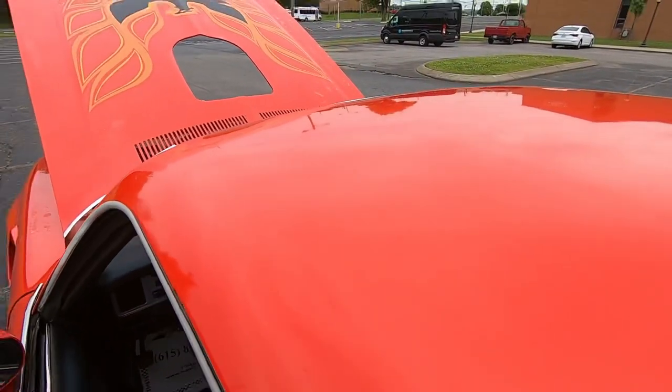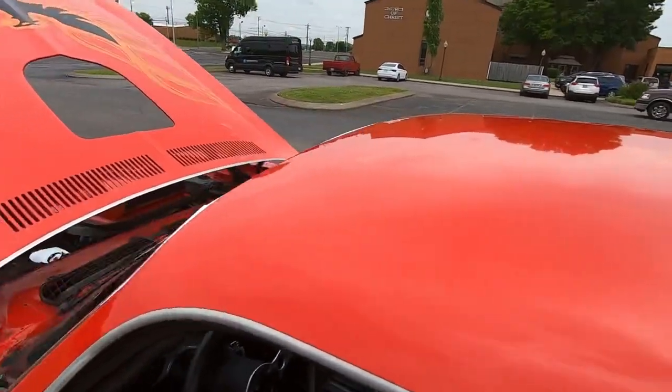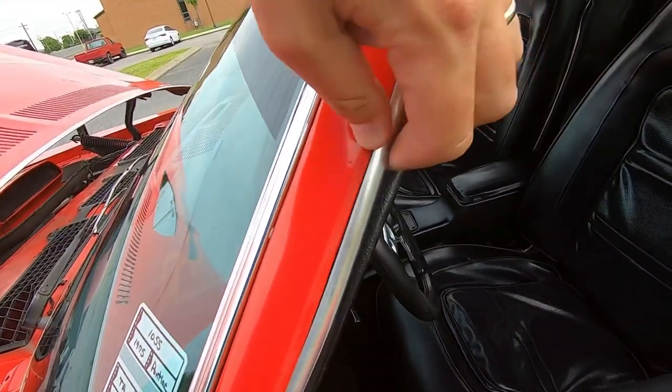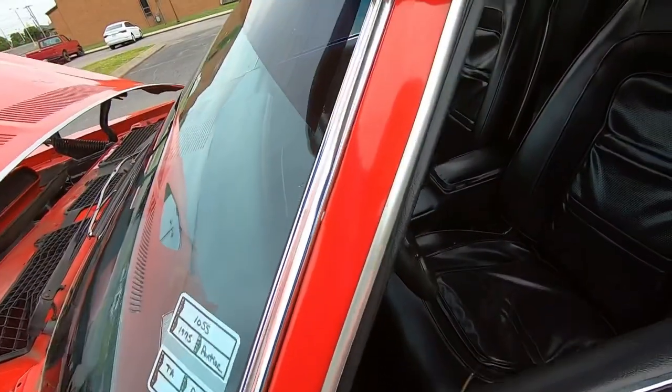Roof looks great on this one. Nice and sleek. The clear coat's good up there. Coming down the pillar, little chrome trims trying to come off there. Push her back up on there. There we go.